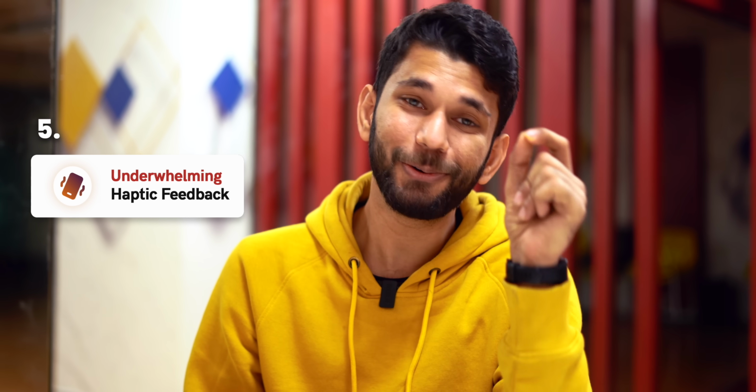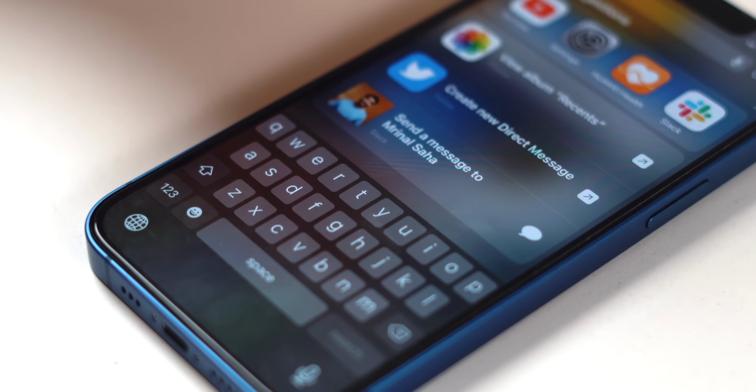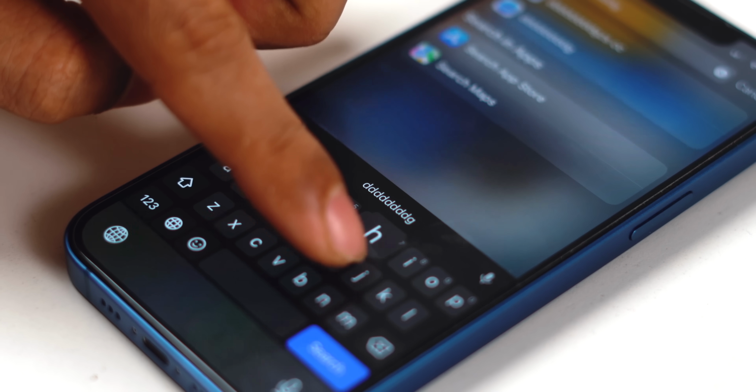Number five, I don't know how many people this bothers, but there's no haptic feedback on the Apple keyboard. I didn't know this until I used an iPhone. Imagine Samsung doing that, and that would be the headline of an entire article. Anyways, you can install a third-party app like Gboard, and that does support haptic feedback on the iPhone.